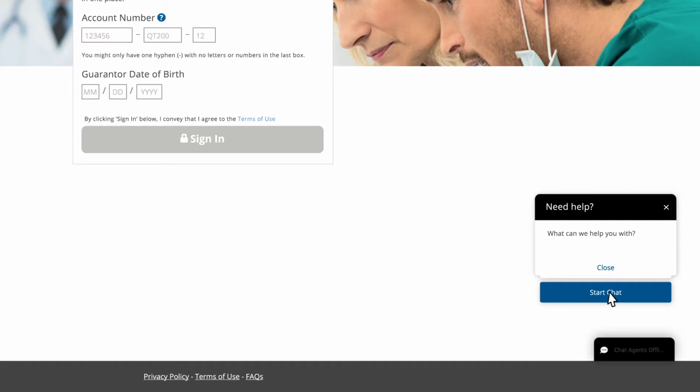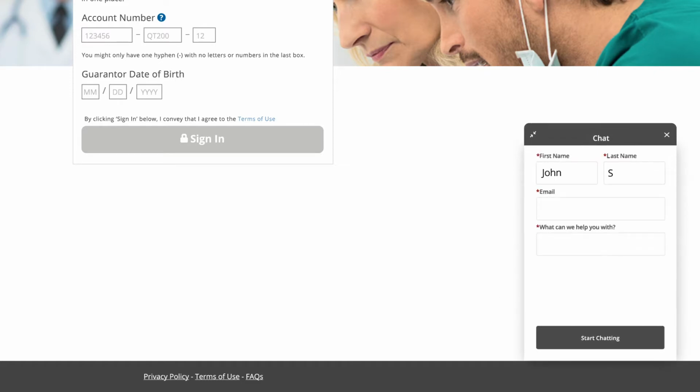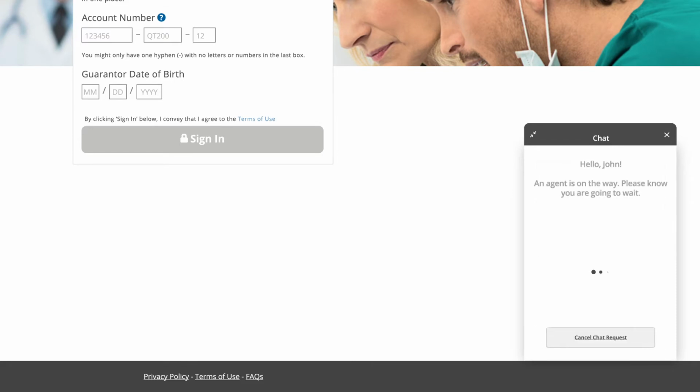start a chat. When patients click chat with an expert or start chat, they are directed to complete a pre-chat form. After patients complete the form and click start chatting, they are notified that an agent is on the way. If all agents are occupied, patients are sent to a queue that shows them what queue position they are in.